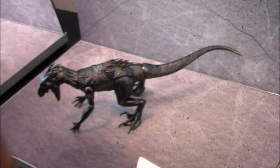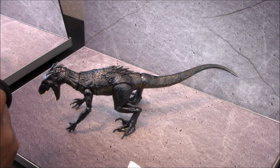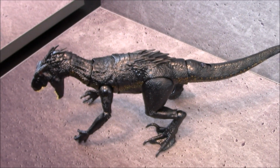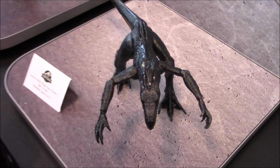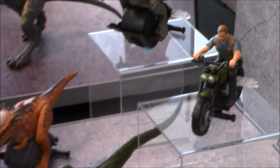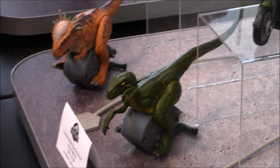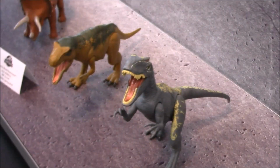It's real feel skin. They had the two different versions of this dinosaur available. I assume they have different action features. I wasn't quite clear on that, but it seemed like the controls were slightly different. Maybe the articulation was different between these two. These are some sort of friction vehicles. We've got the Stegosaurus.